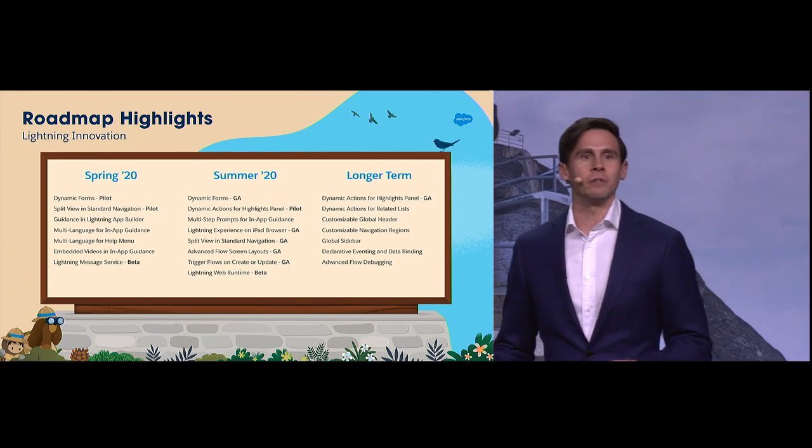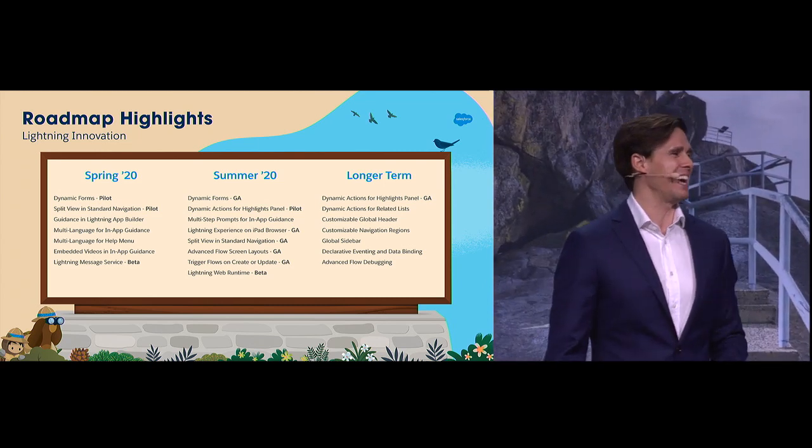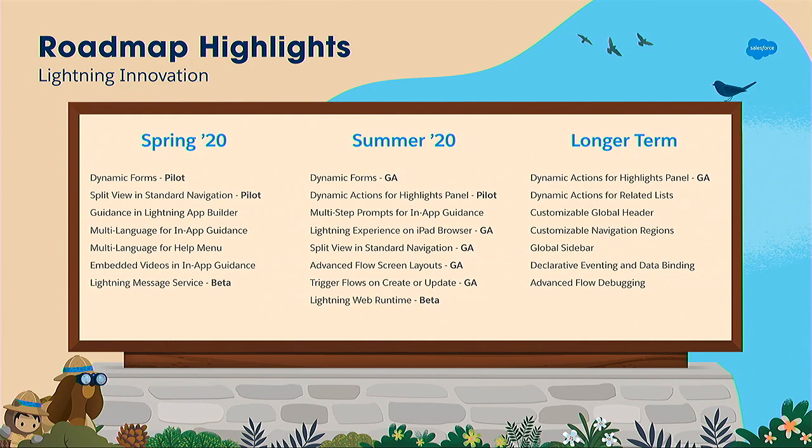We're going to continue to get all the phones out. We're going to continue to enhance in-app guidance. We're going to give you multilingual support. We're going to give you embedded videos, and we're going to give you multi-step prompts to give you even more ways to roll things out to your users.